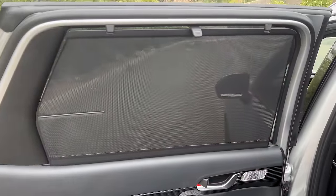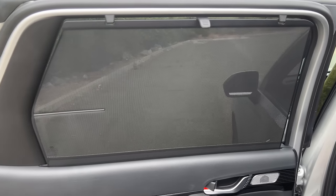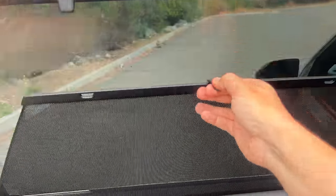And you have a built-in rear sunshade, which is nice to see. If you want to keep infants shaded from the sun, you got this. Just clip it into place, and then it's there. You don't have to go buy an aftermarket one that sticks on and then falls off. It's right here from the factory.